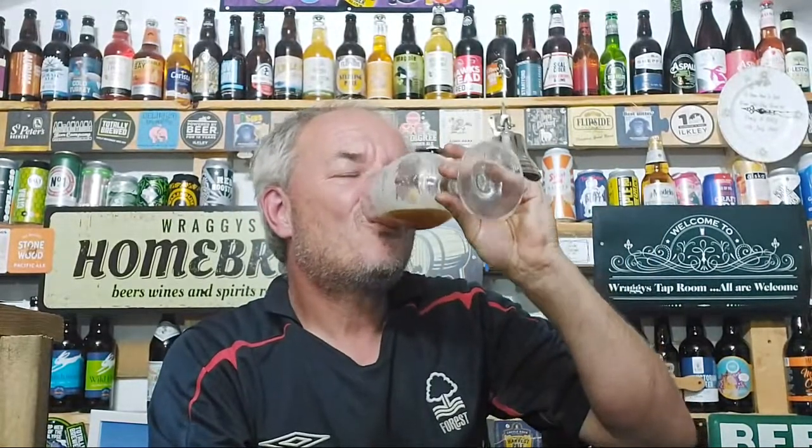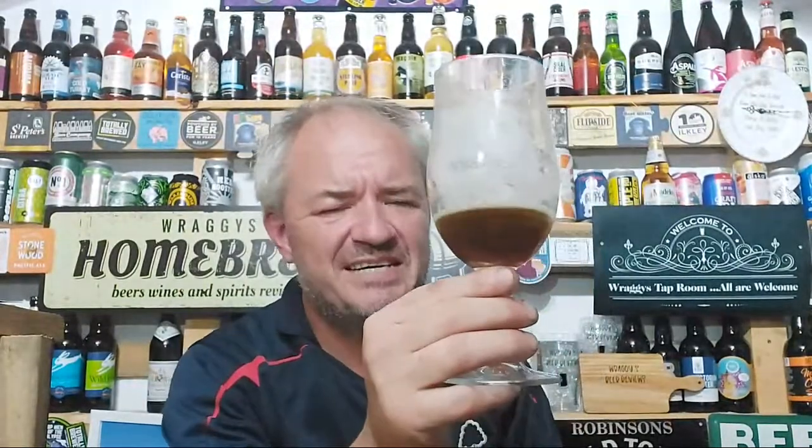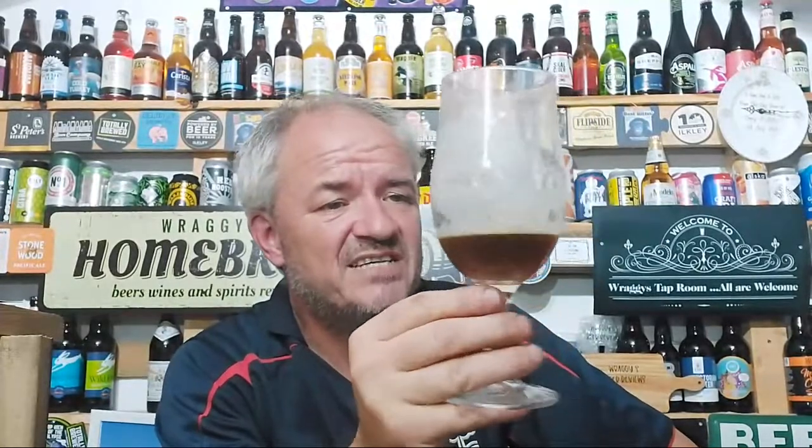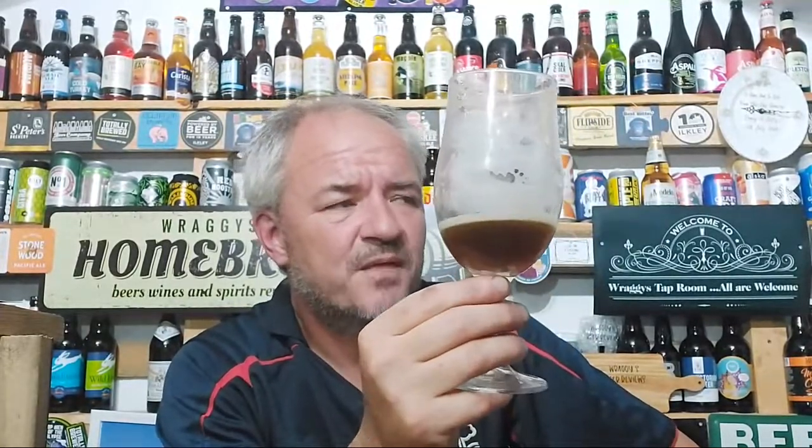It's a strange one. And again, malty. If I was going to compare it to anything, it would be like a weak version of Peroni's Doppio Malto. It's got a good malty taste. There's like a sweet hoppy nose, but that sweetness in the nose doesn't translate to the taste.